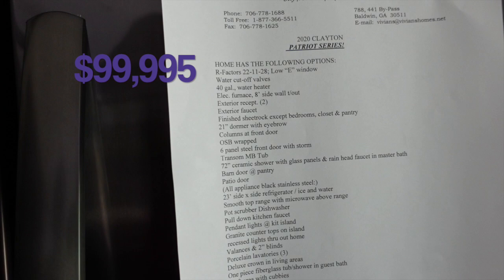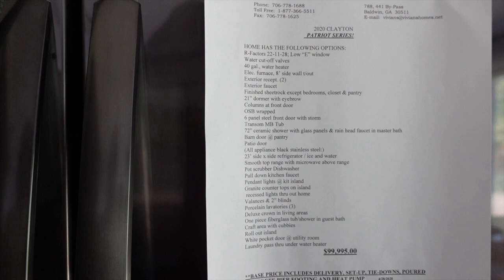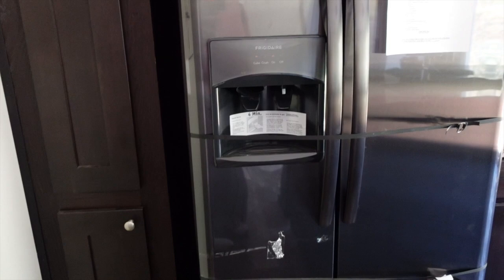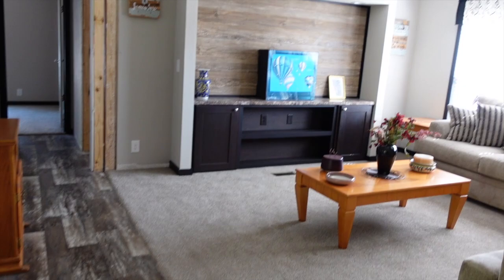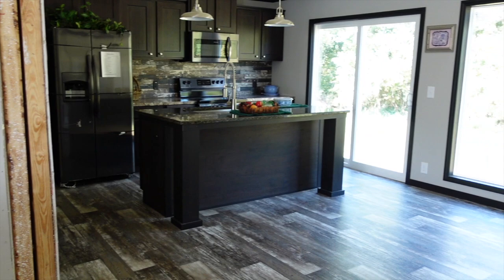And that's all of the things. Maybe you can pause it and zoom it in if it's hard to see. But that's everything that is included in that price, $99,995. The base price includes delivery, setup, tie-downs, poured concrete pier footings, and a heat pump. So you get all of that for $99,995. Okay? Again, we're at Vivian Homes in Baldwin, Georgia. This is a Clayton series home. Clayton Homes, the Patriot series. $99,995. Beautiful.